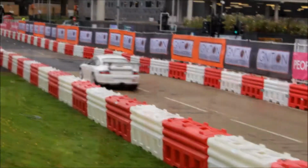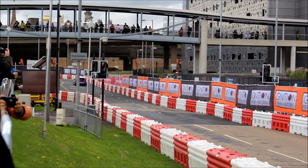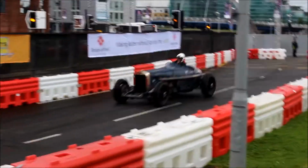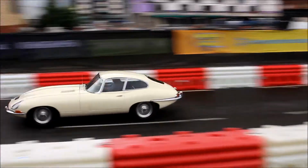G3 WRC. Love it. Ford Focus. Are really going to hold them for a second or two? And I think really good. It's great to see so many weird and wonderful cars, and it brings back so many memories. And these guys drive the cars like you want to see them.